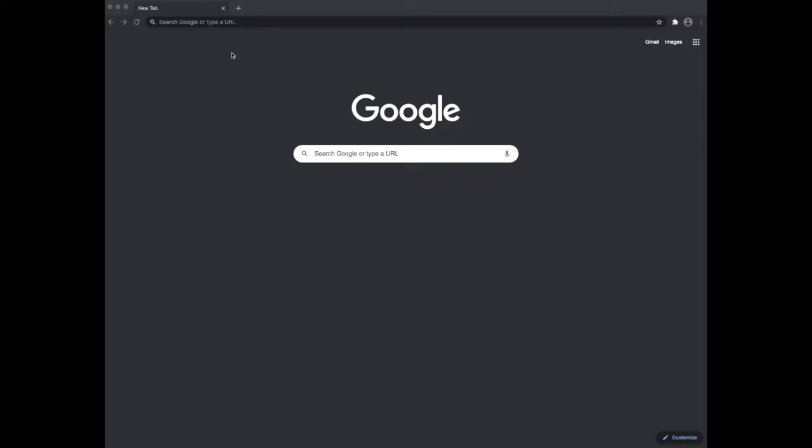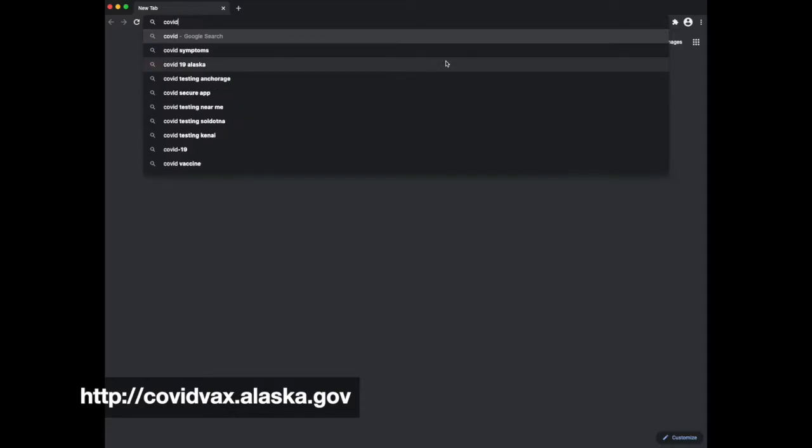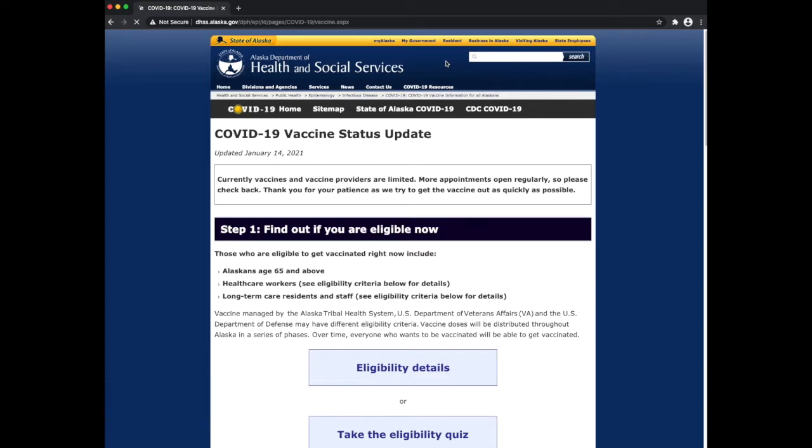The centralized vaccine website can be accessed at covidvax.alaska.gov. The website will show the eligibility requirements for those that are eligible to get vaccinated currently. Check back to this website frequently for updated information.